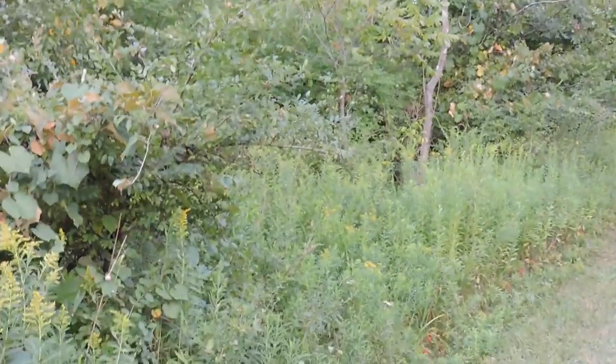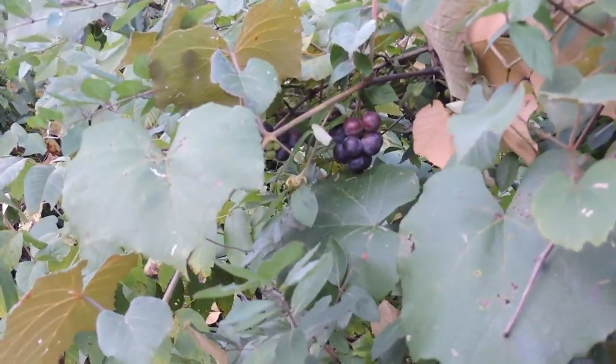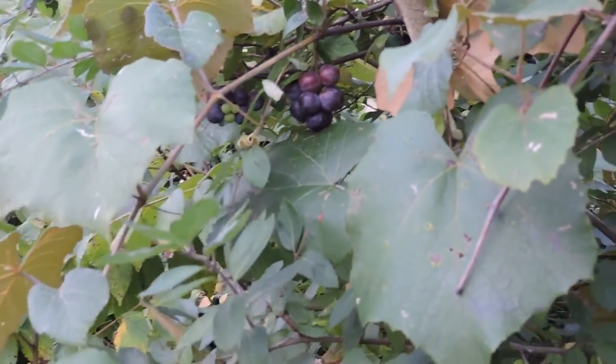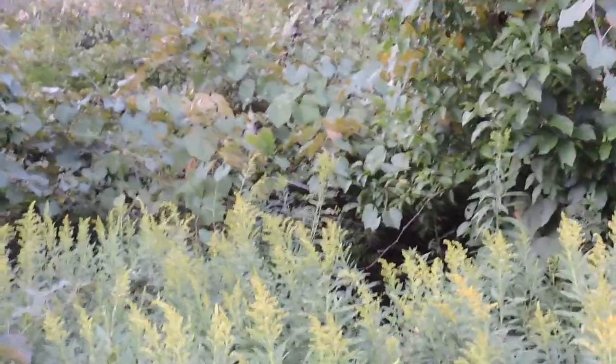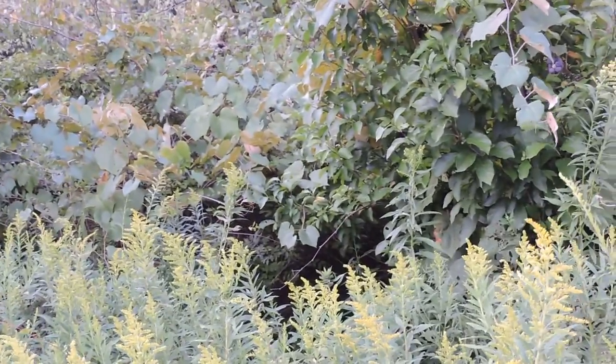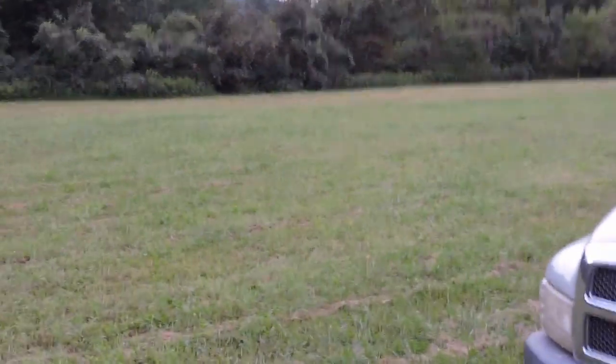So let me see if I can come in close here and show you some of the ones that are close to ground level here. You can see them in there. Some of these aren't quite ripe yet. I've got to figure out, do I want to take these yet or give them a few more days? I probably will do that, but some of these clusters look like they are pretty ripe, so I might have to spend a couple different trips picking here. This is the third time I'm out picking.